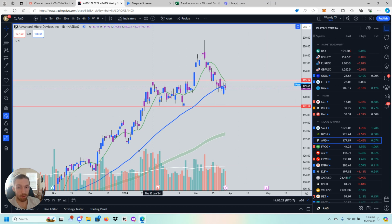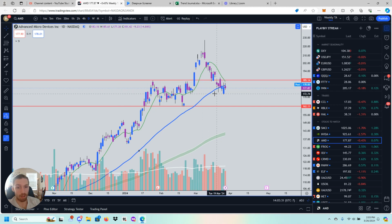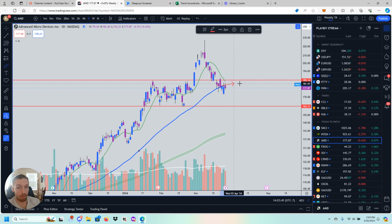AMD, you got this consolidation here, you break out. Now we're back inside this consolidation, below your 50 day, below your 10 day. As long as it stays below this 185, we're looking for 162. Especially if it stays below this 50 day here and starts rejecting it, and you see this 50 day start curling down, and then price starts rejecting it, then it's going to go right there. That's a shitty drawing, but as long as the price stays below the 50 day, then it's going to go down to there. So definitely something to keep an eye on.